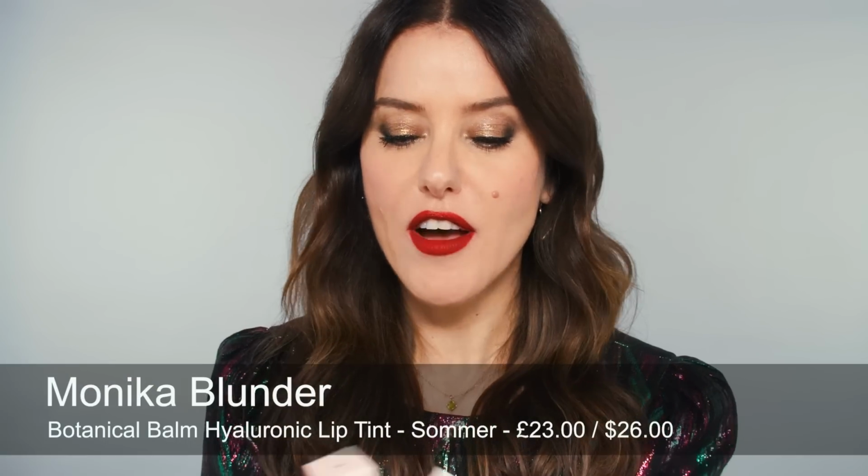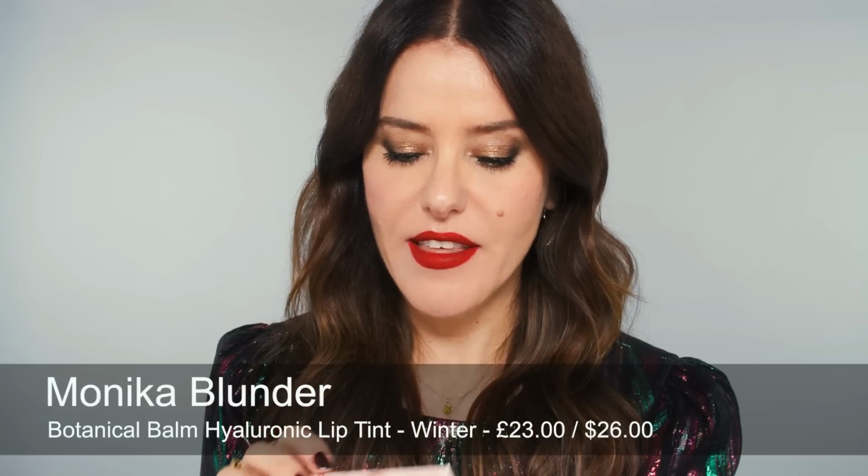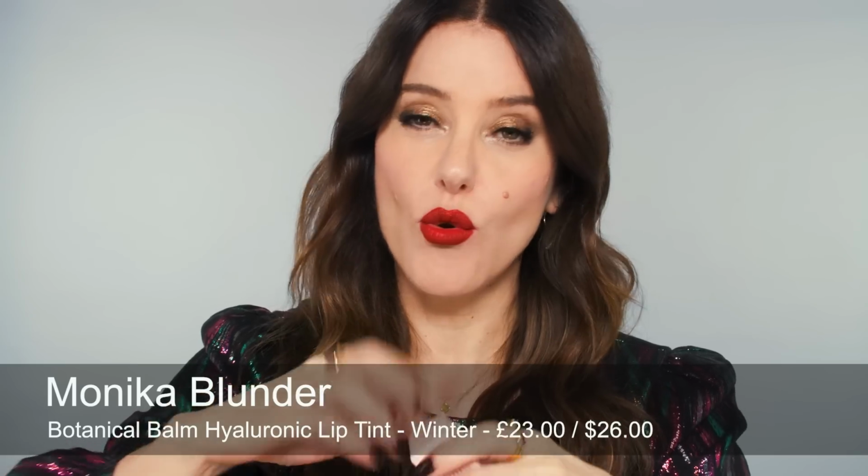So on to lips, and the first one I'm going to mention is the Monika Blunder lip tints, and these are very natural lip tints. All of her brand is based on natural ingredients. She's actually from, I think she's not German, she's from Austria. I've never actually met her, but I've become friends with her over social media as we do now. She's a fellow makeup artist. She lives in LA, and I really love her style, her personality. She seems like such a lovely woman. And I do love anything to do with healthy Austrian lifestyles. I love going to Austria myself.